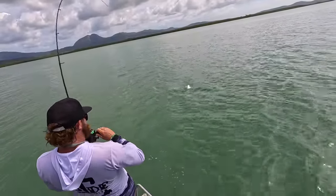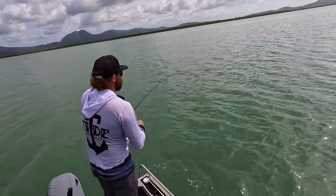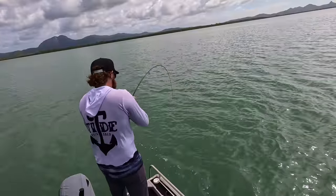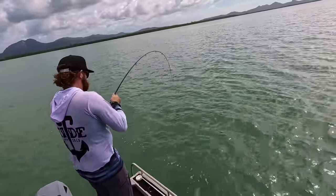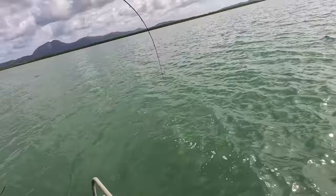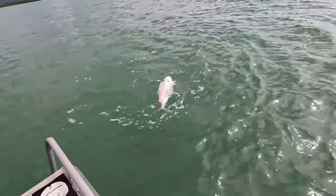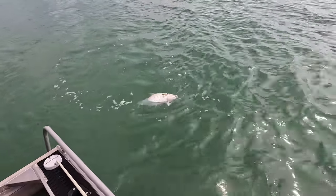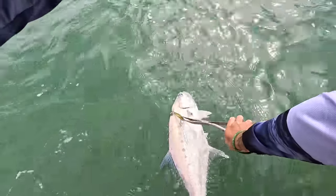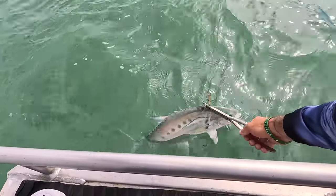Oh, come here, dog. Every fish has been foul hooked that I've caught. Get that head up out of the water. Stop twisting my line. I'm trying to get his head up. There we go. Shh. Settle down. Double pinned. In the back of the head. Give me that. Shh. Settle. Freedom.